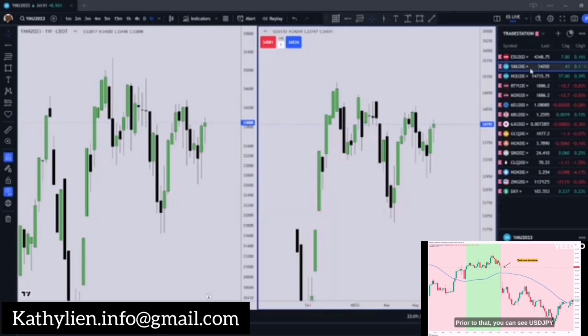Prior to that, you can see dollar yen was trading in the green zone, and it really wasn't doing much at all. It was just kind of consolidating. If I bought at the New York Open like I normally do, I would have been lucky if I came out with 20 pips. Then the Fed made its rate decision, and boom, dollar yen crashes, forming a zip sell signal, which is the white candle.